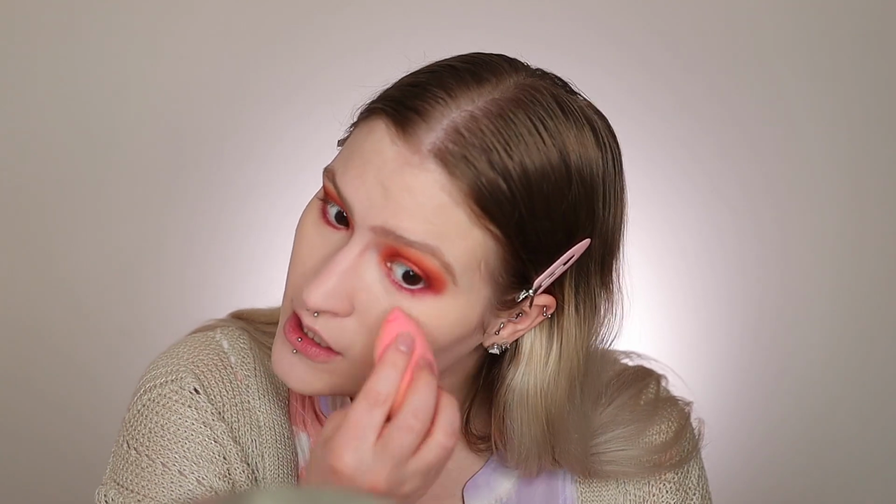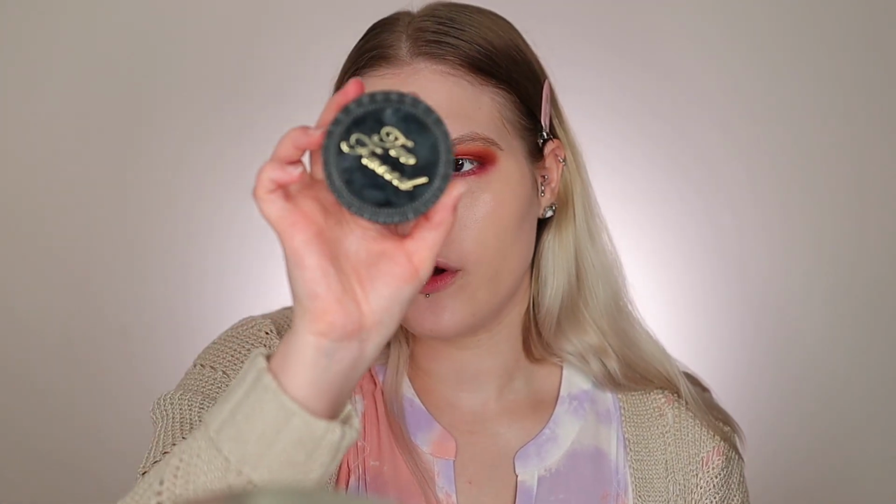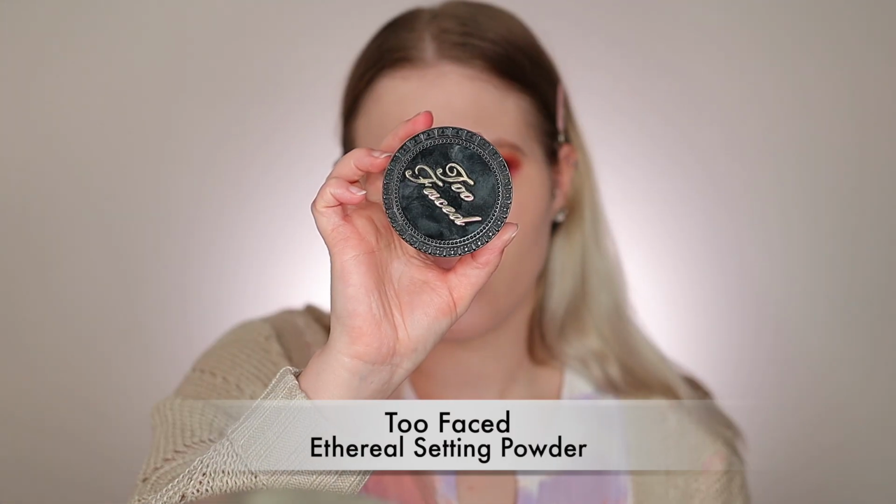I do like faux freckles though, like putting on my own freckles because you can control that, you know what I mean? Whereas some people hate their freckles and they have so many of them, but I think they're so beautiful and so should you. So you can see this concealer covers literally like your whole existence. It's so good. For powder, we're gonna go in with this Too Faced Ethereal setting powder.